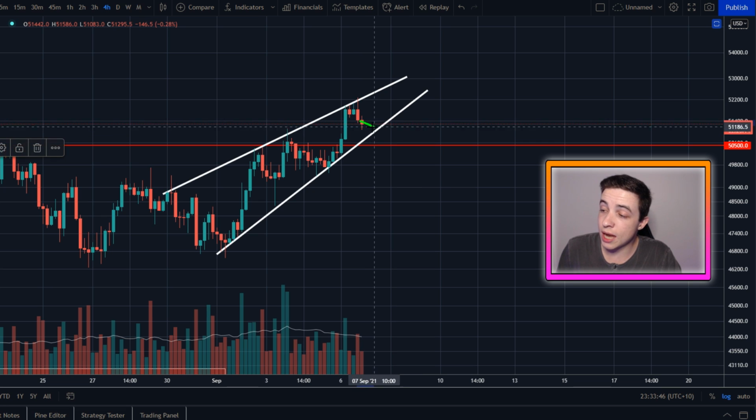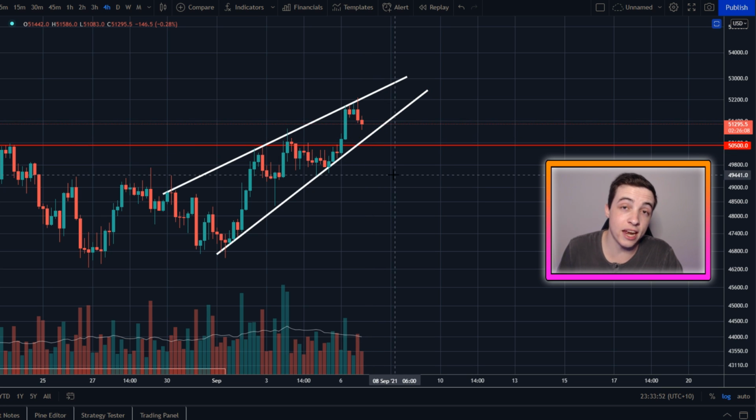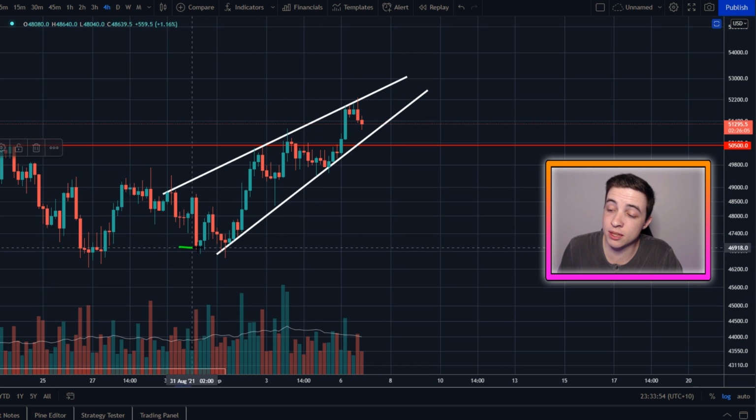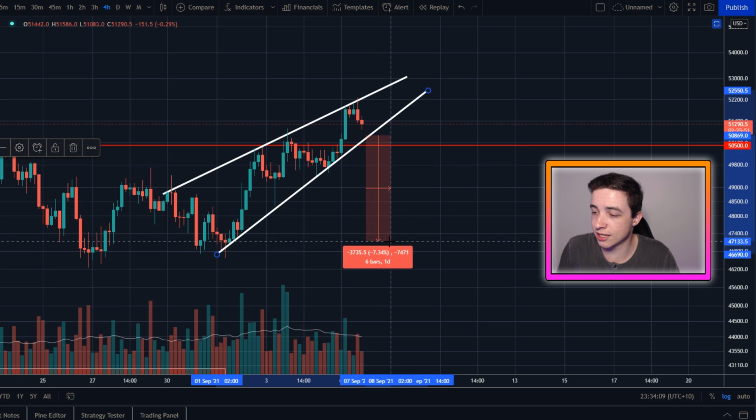And if we do see a break to the downside here, a confirmed break of the support once again, then the technical price target in that case is simply the bottom of the wedge, and that's currently coming in at around 46.8k, give or take, but I'll basically just call that around 47,000. So a break of the support down towards 47,000 is a potential drop by around 7%.